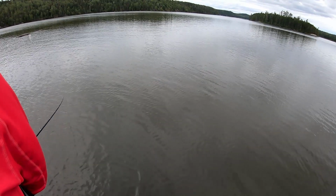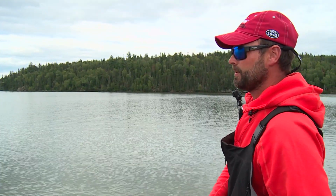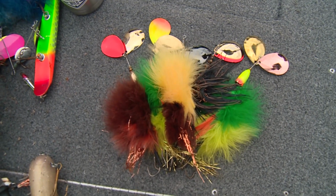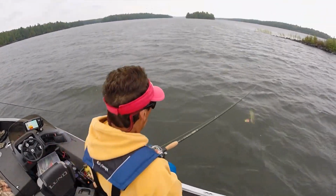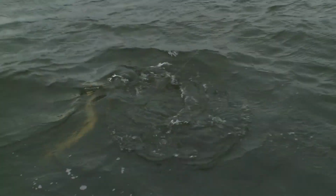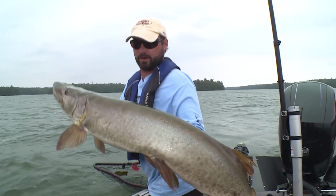So when it comes to lure selection for muskies, the number one all-time producing lure is hands down the inline spinner, the bucktail as most people call it. And that at the end of the trip almost always is going to be your number one producing bait. However, there he is. Bucktails, you don't tend to see a ton of fish on them. A lot of times when you see them, they're pretty active and they're biting.